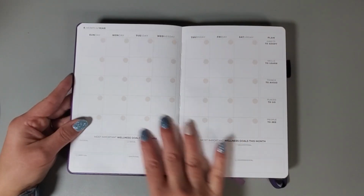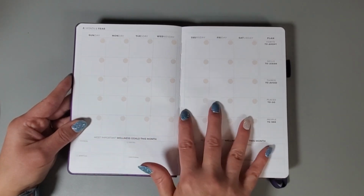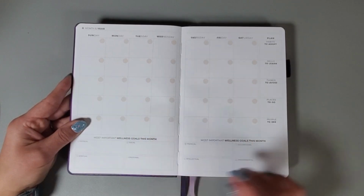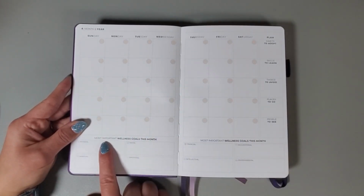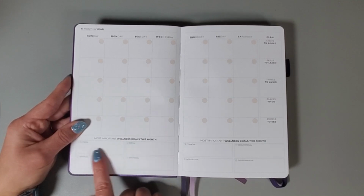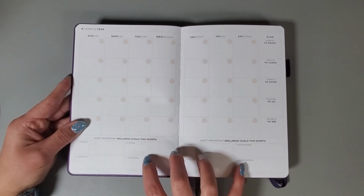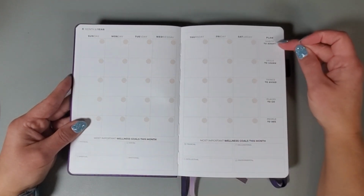And then each month starts off with a calendar overview where you can write maybe appointments, your exercise schedule, however you want to set this calendar up. It's undated. And then you can list most important wellness goals this month. So they list all those topics again, and it lets you write down what do you want to concentrate on this particular month.